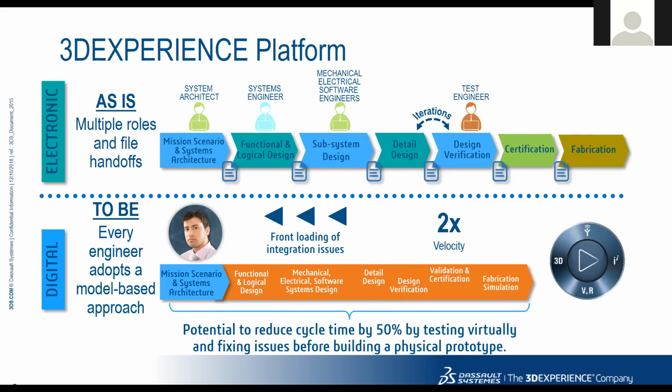And hopefully you'll be able to spend more time in actual design than thinking about what software you're going to learn and what data you're going to translate from which environment to which environment. So that will take away those non-valued activities, and you can learn one software, which is the 3DEXPERIENCE software, and you will be able to carry out your entire systems engineering process until you're able to fabricate and validate.